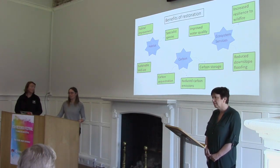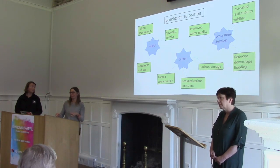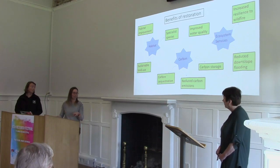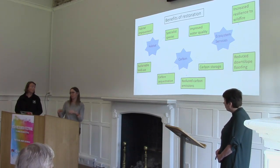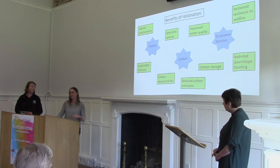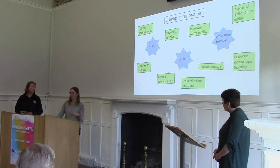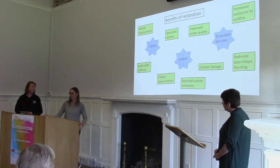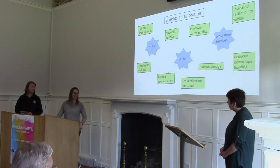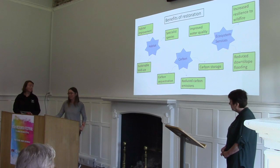Peat will form in lots of different habitats, not just blanket bog. Some of the shallow peat habitats might not have ever been blanket bog, they might have formed from just really cool wet conditions. So we wouldn't be able to restore everything back to blanket bog. But that's the ideal, nice peat forming habitat. The climate's different now than it was when some of them were forming, but yeah.